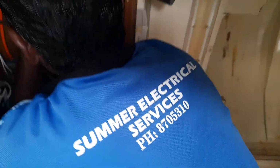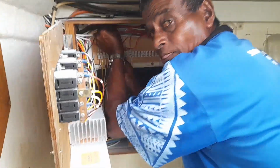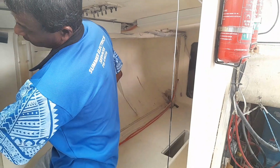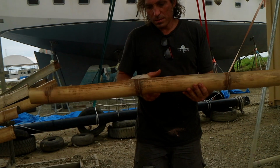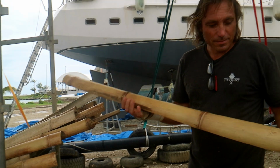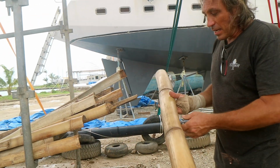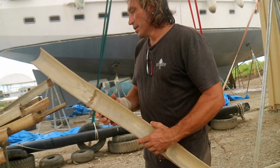We've also started working together with an electrician to help us organize our electrics. Okay, we started to disconnect and mark all cables to move the electric lines from the original position to a more proper and clean position. So this is the bamboo we want to use to cover our electrical cables that run through the boat. It's economic, free, and also eco-friendly, and maybe with one coat of transparent paint for UV protection, it can be really very nice.